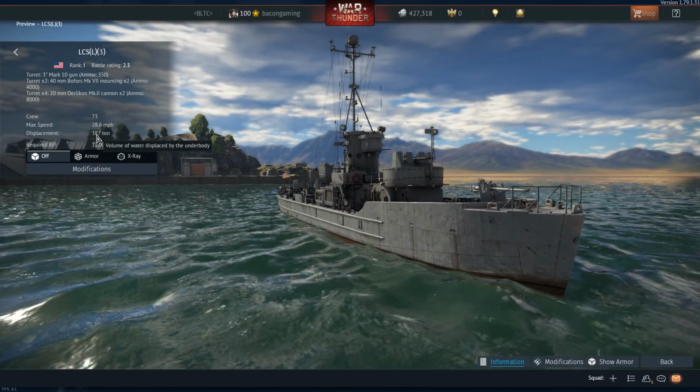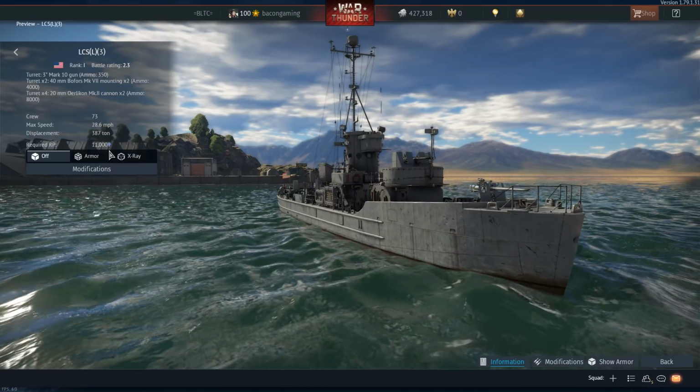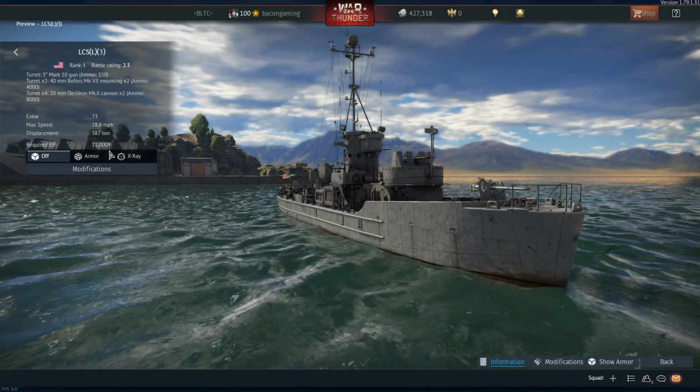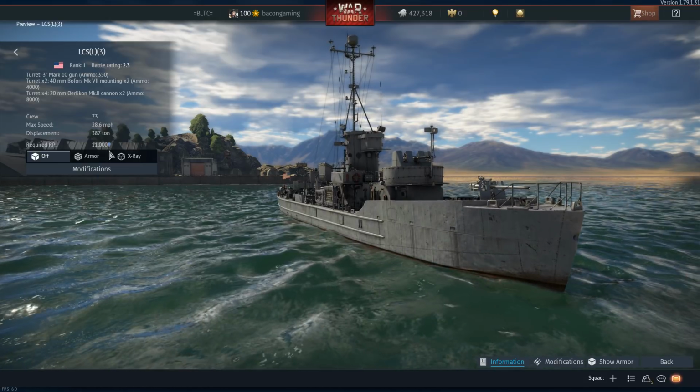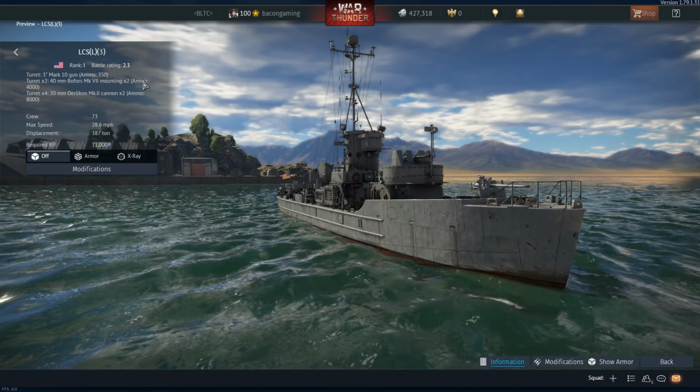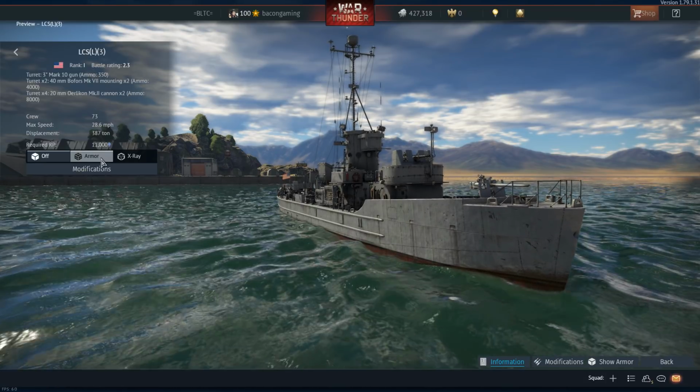73-person crew, maximum speed of 28.6 miles per hour, and a displacement of 387 tons. Of course, this is the CBT though, so all these stats could possibly change. Do keep that in mind. Rank 1, rating of 2.3, and it costs 11,000 RP.